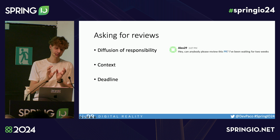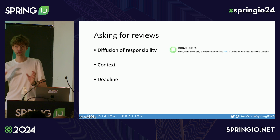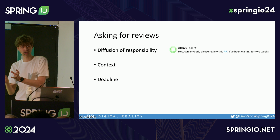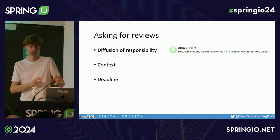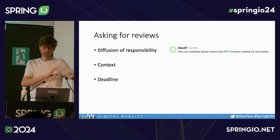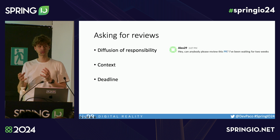Then also it's good to add some context. Don't just throw the title in there, but add some context around it so people know, should I pick this up now, or is this something I'm working on? Oh, right, maybe there's some merge conflicts coming on. I will look at it right away. Or maybe that's for somebody, or maybe when I'm done with this. That's the same for the deadline, so that they have a sense of urgency.